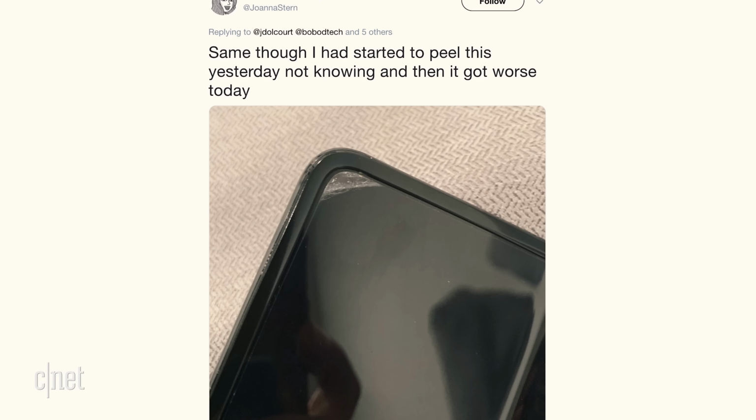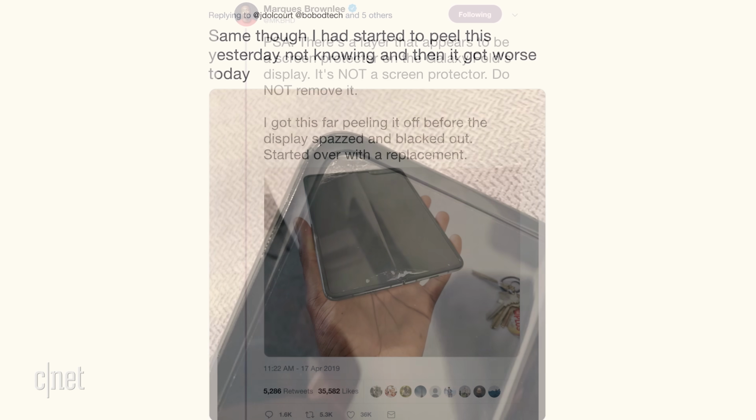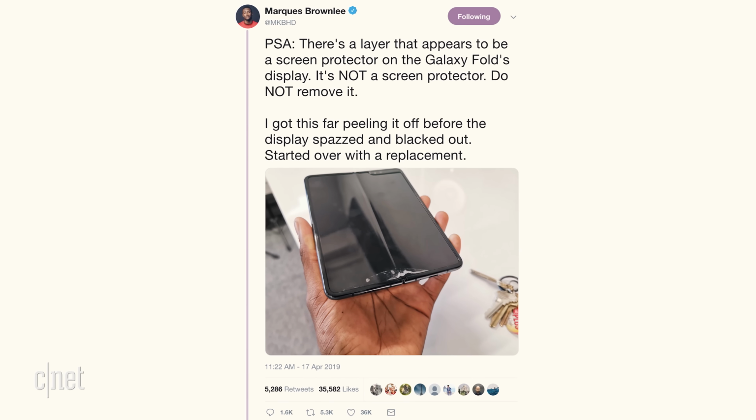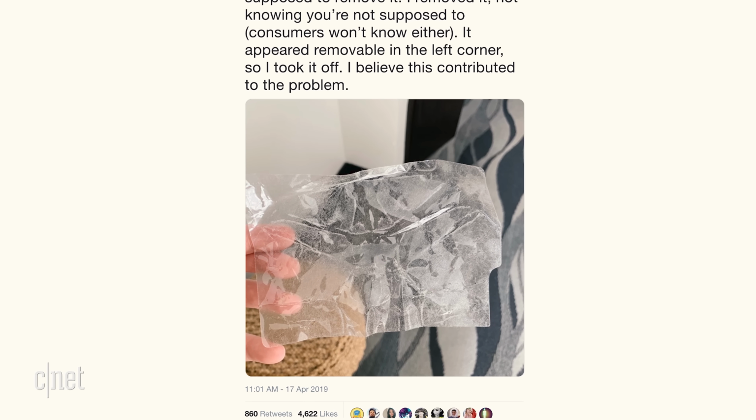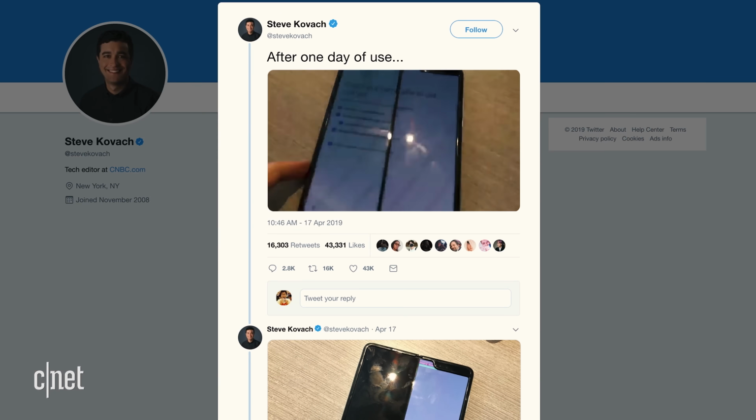Even before it went on sale officially, the Galaxy Fold was in a little bit of trouble with its screen. There were some issues that caused a major delay while Samsung redesigned the phone. It was just too easy to cause damage. That brings up questions about what the durability of the Motorola Razr's display will be.